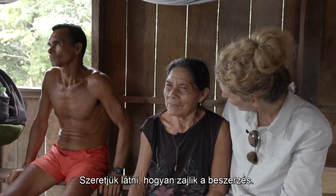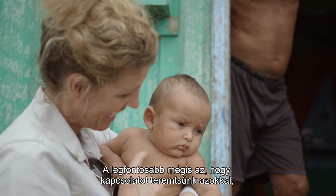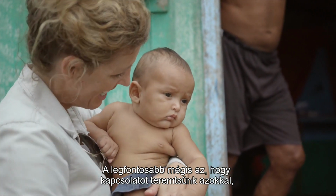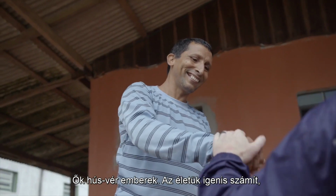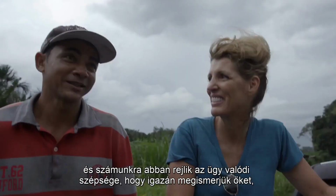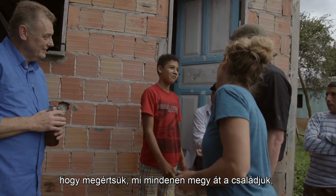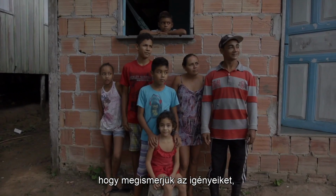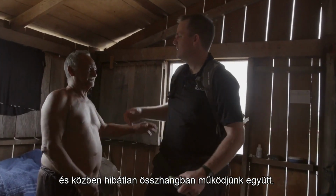We love to see how it's sourced. We love to see how it's collected, how it's distilled, but the most important part is for us to connect with the people who are creating it for us. These are real people. Their lives matter. And for us to truly get to know them, to understand what their family's dealing with, to understand what their needs are, and to really come together as one is the most beautiful thing.